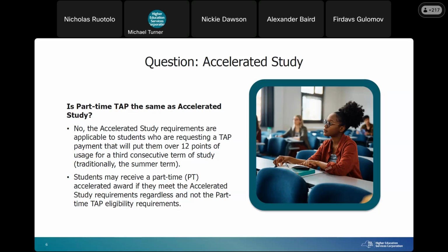So you just want to be careful when assessing a term that you believe is a third consecutive, or if you're trimester, fourth consecutive term, where a student could be considered accelerated, in which case their full-time or part-time certification would have to be done under the accelerated study requirements and not a non-accelerated term, in which case you could look at them for these part-time TAP requirements that we're going to talk about here.